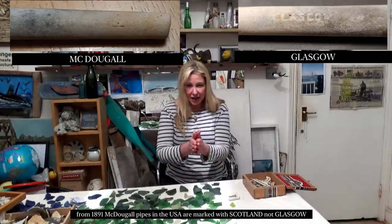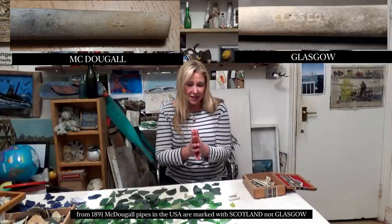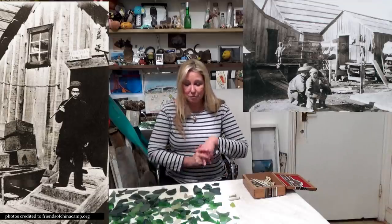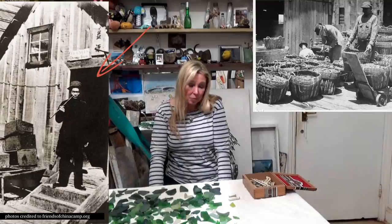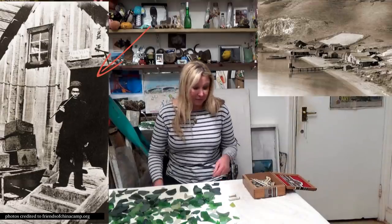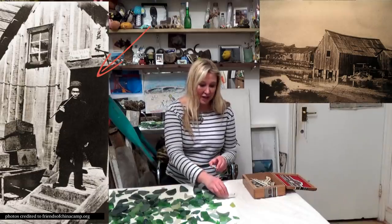And I'm going to hazard a guess and say that it probably dates to around about 1870, which would fit perfectly with when China Camp was a really busy place, full of people working and fishing, and presumably also people sitting down having a little puff on a clay pipe. And so there you are. It was very, very exciting to find it.